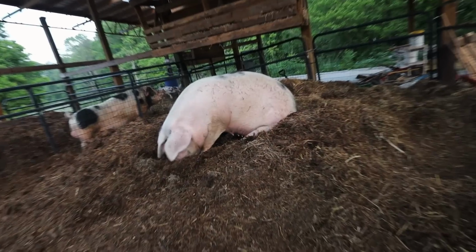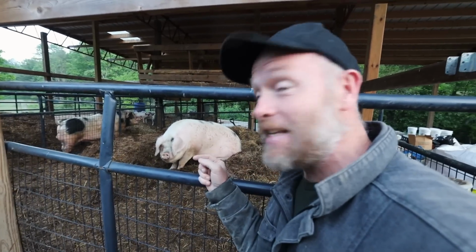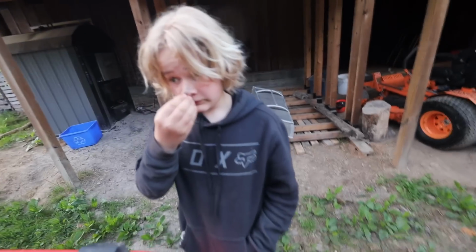She has cleared the surface of corn and now is digging. That's what we want, for her to turn this deep bedding into compost. You like that, Duty? You got all kinds of black stuff on your nose.